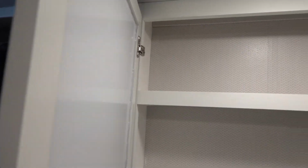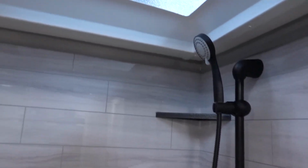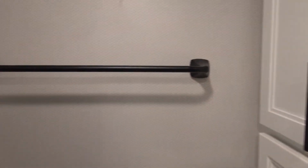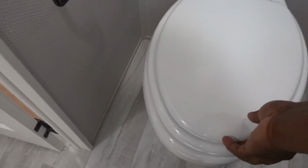I gotta hurry up though. There's like people waiting for me, so we're gonna speed this up here and check out this beautiful. Look at that. That is just amazing. They provide a seat for you. Wow. Yeah, they give you 2 places for toilet paper. That's pretty cool. Tons and tons of storage. And above here.